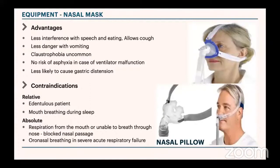However, if the patient is unable to breathe through the nose, for example, due to blocked nasal passages, or there's a lot of mouth breathing, like in acute respiratory failure, where there is both naso-oral breathing, it cannot be used in such situations. Also, in edentulous patients or in sleep when the patient is a mouth breather.